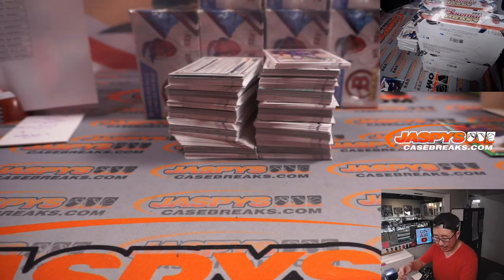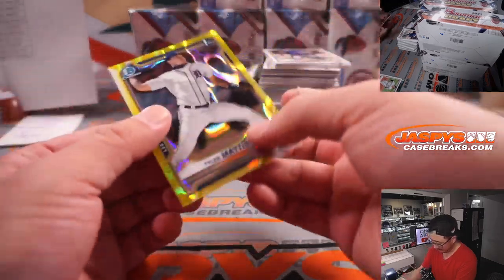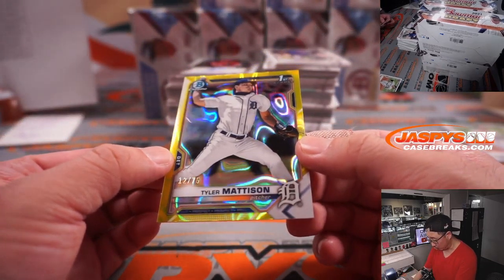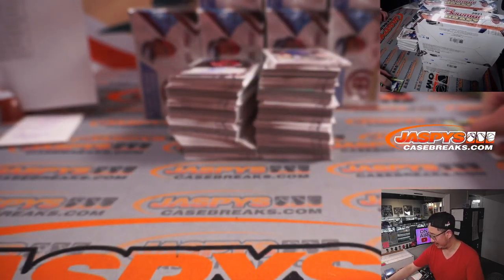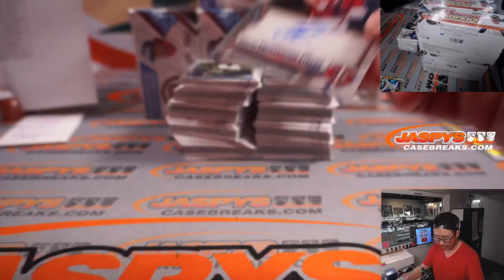So Henry Davis paper for the Pirates, that'll be for Mark. And here is Tyler Madison, 12 out of 75, yellow lava. Love those parallels. That's for Mark and the Tigers. Our first autograph is Christian Encarnacion Strand.